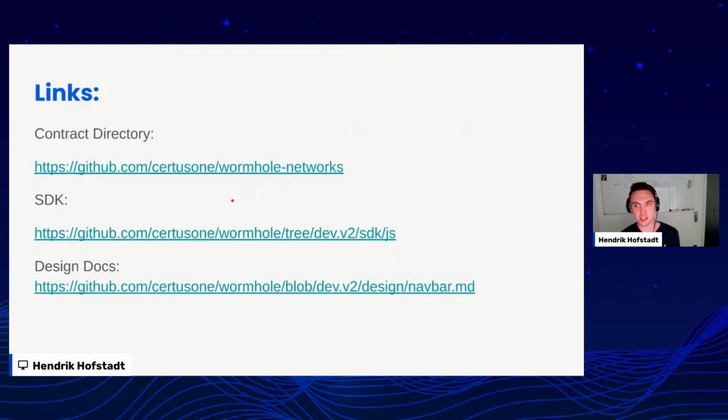And if you want to do a really deep dive into the inner workings of the protocol, we have the design docs, which the Wormhole project, teams, and various contributors use to design new big components of the system. In these design docs, you'll find a very detailed description of the inner components, about how message publishing works, what the security guarantees are, some comparisons against other protocols, and so on. So you can use that if you want to do a really deep dive and become a contributor as well.